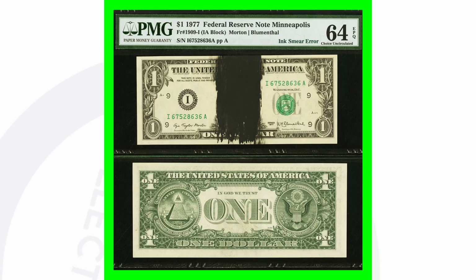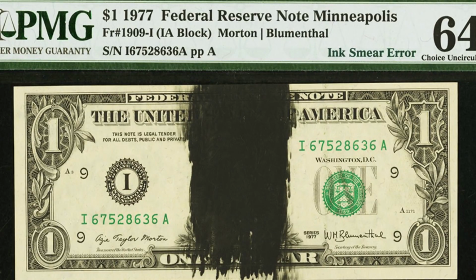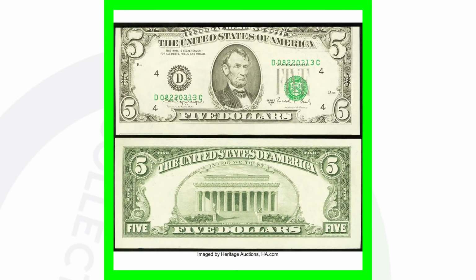Moving on to another $1 bill. Now this one here, you can obviously see that it's got some ink smeared on it. Now you would think maybe someone did this. However, this is an ink smear error, so it does give it some value. It's a 1977 $1 bill that sold for over $215.